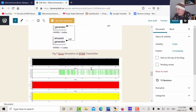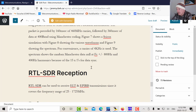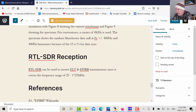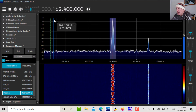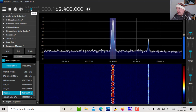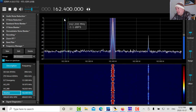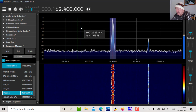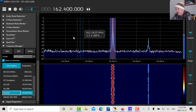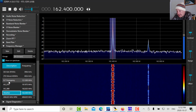Okay, so that's the simulation with the EPIRB. And now let's look at RTL-SDR reception. So let's go into SDR Sharp. So what I'm doing here is I'm just checking out the marine band. So that's 162.4 megahertz. That's Toronto weather. Okay. Now I've got it set up down here for ELT emergency.